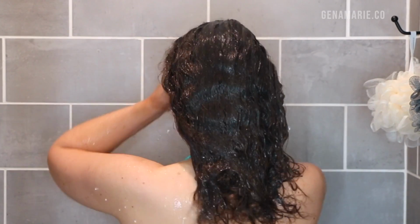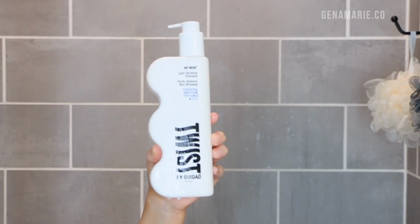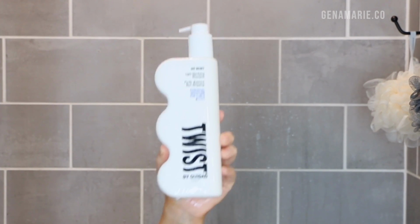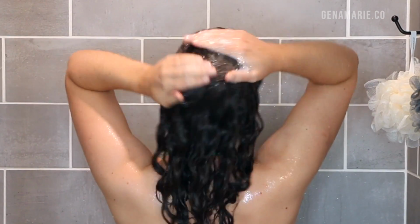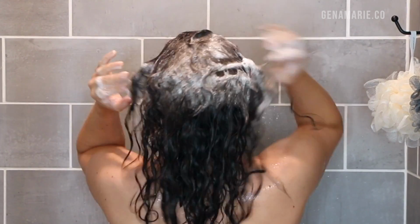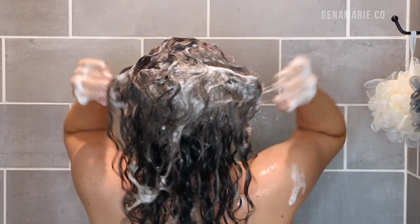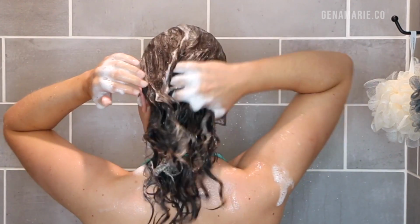So I'm first starting out in the shower. I've already dry detangled my hair, and I'm going to go right in with the Twist Hit Reset Light Clarifying Shampoo. This is a clarifying shampoo, so it is meant to remove buildup. This says that it just has essential moisture, which is their lowest moisture level. It says it gives weightless moisture and keeps curls hydrated. It has aloe vera, rice protein, jojoba oil, and it does not contain any mineral oil, petroleum, parabens, harsh sulfates, or D4, D5, and D6 silicones. I don't see any silicones on this product.